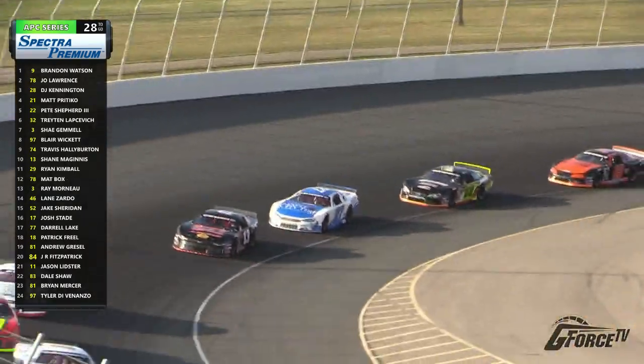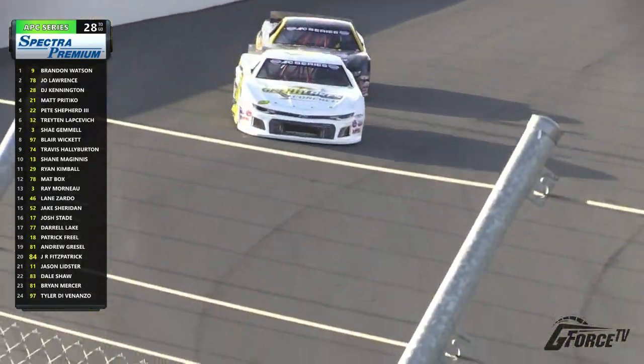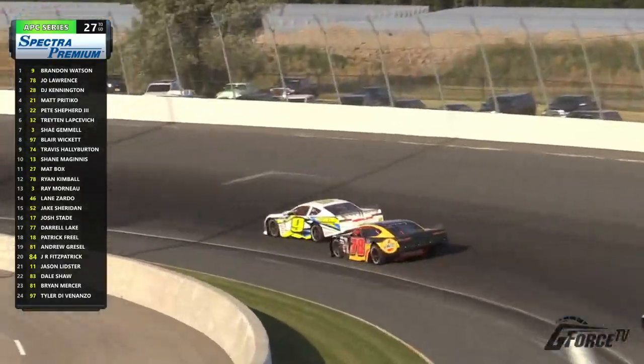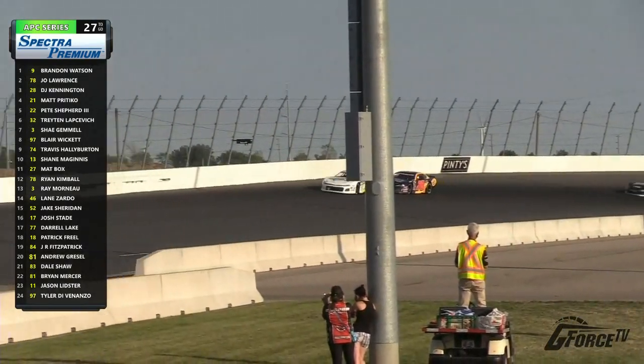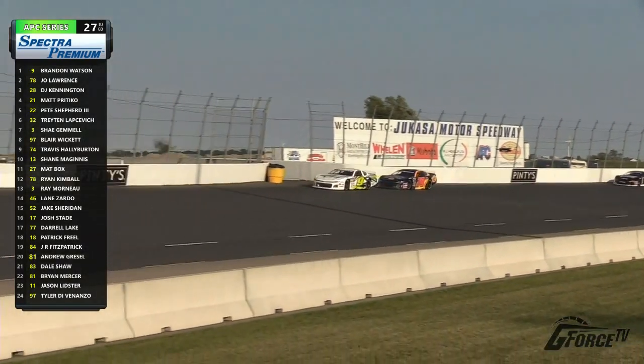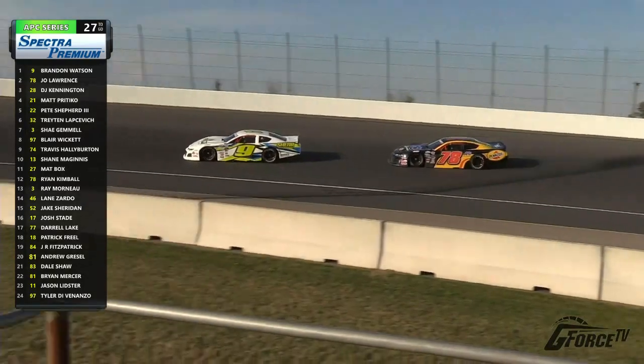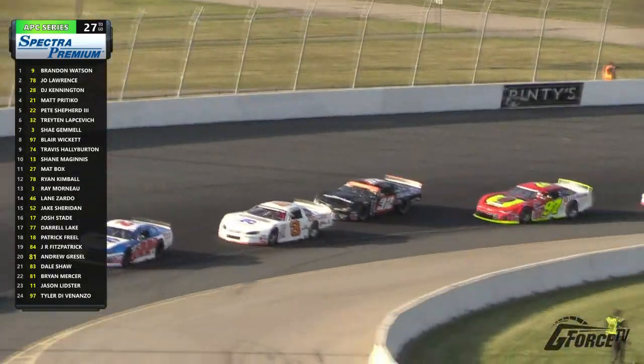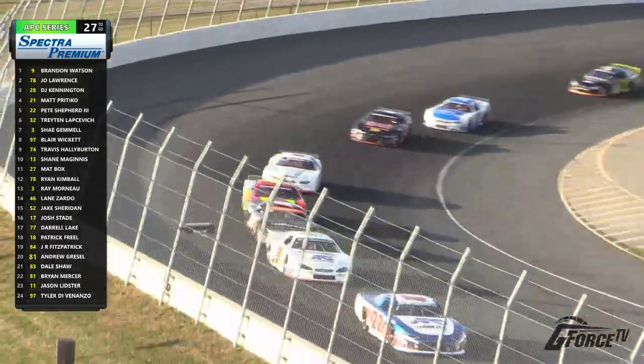How about Joe Lawrence in that second spot? He's out with Brandon Watson. He's right there on the back bumper in that APC Pennzoil number 78. He's right there with Brandon Watson. We haven't seen much of that all afternoon. No, we sure haven't. Watson picks up about a half car length going into the corner, but through the center is where Joe Lawrence seems to be a little quicker than the 9 machine.